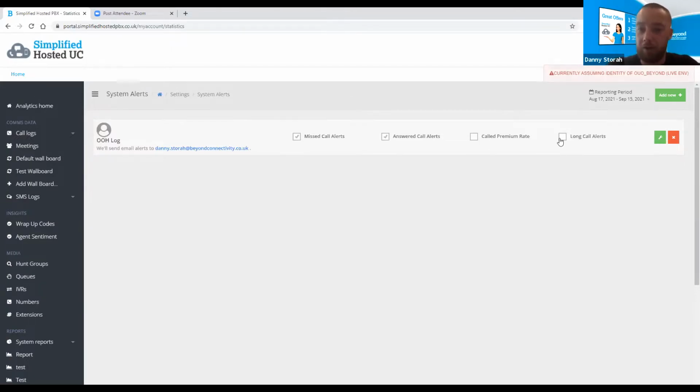What is a long call? For some it may be 2 minutes, for some it may be 2 hours. You can be alerted as soon as a call passes a certain threshold. You don't have to wait for that call to be put down before a report's generated and then someone's made aware. At that point, someone's called a premium rate, you've racked up £15 per minute by accident, you're not quite sure. You can be made aware of that straight away.